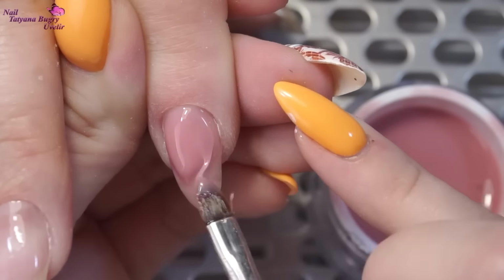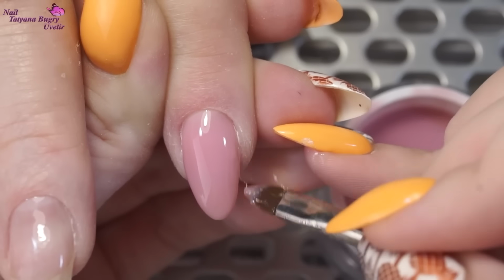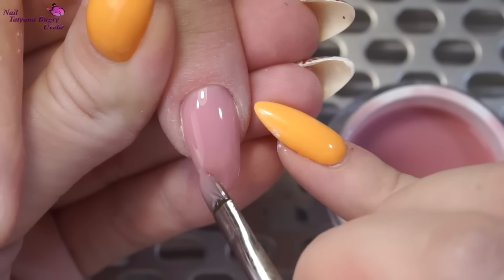When applying the gel, I'm spreading out the gel and making sure to leave a thin amount by the cuticle area, bringing most of the focus of the product to the center of her nail. I'm also leaving more product on the tips of her nails, and that's because for this client, I'm going to need to lift the tips.